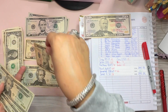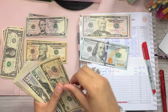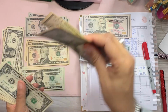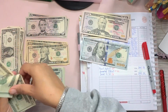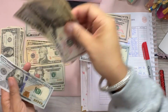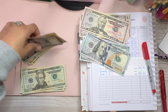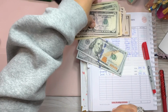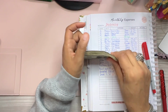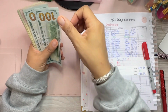Okay, you guys, let's do it. Do y'all think this is it? Am I missing something? Because I don't recall. I don't feel like I collected that much, but maybe because I have some 50s and some 100s, maybe. 10, 20, 50s, 100s. Okay, so 5, 10, 20, 50, 100. Okay. Alrighty, you guys, $878 is what we need to pay back all of my spending for the week.